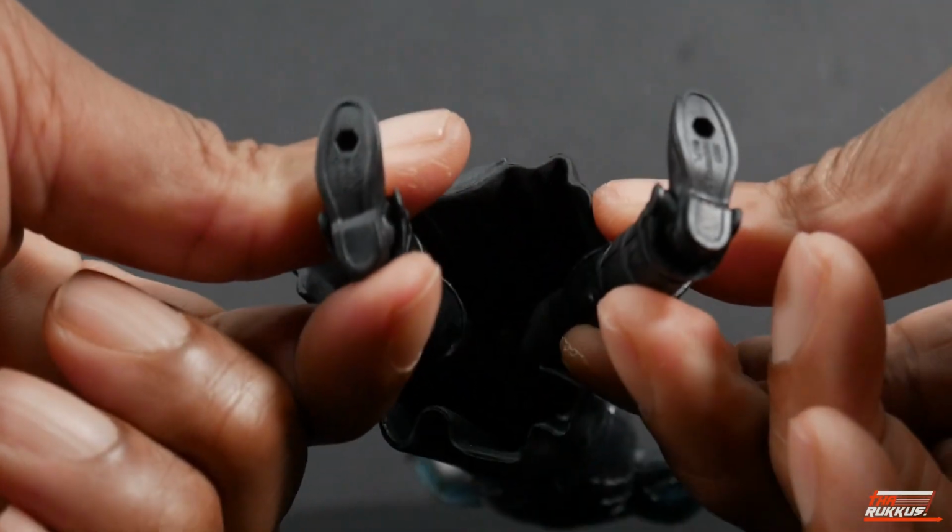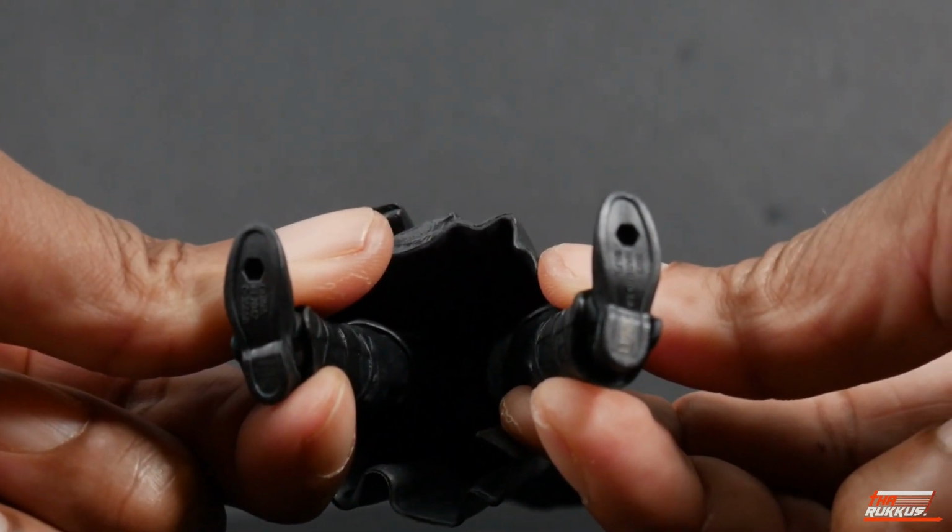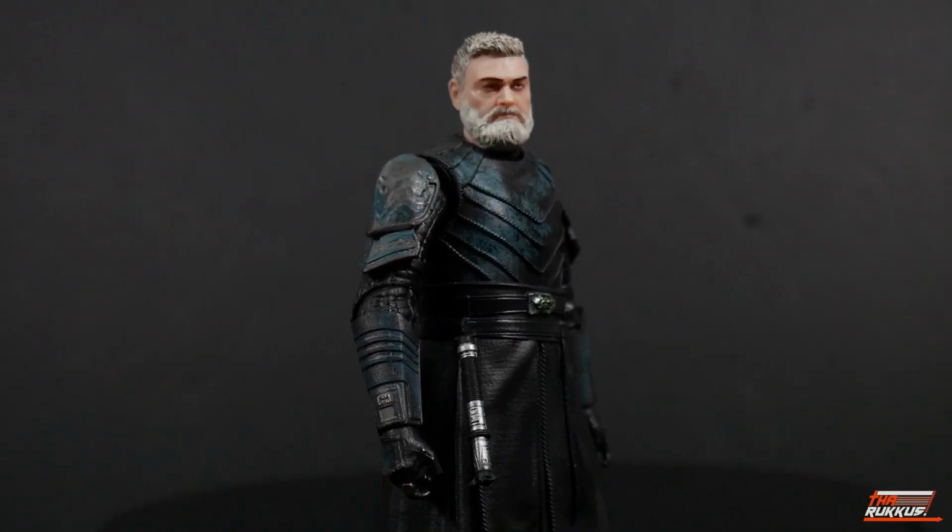He does have peg holes at the bottom of his feet. His attachment for his lightsaber is located on his right side, just above the thigh, as you can see as I've got the lightsaber connected up.